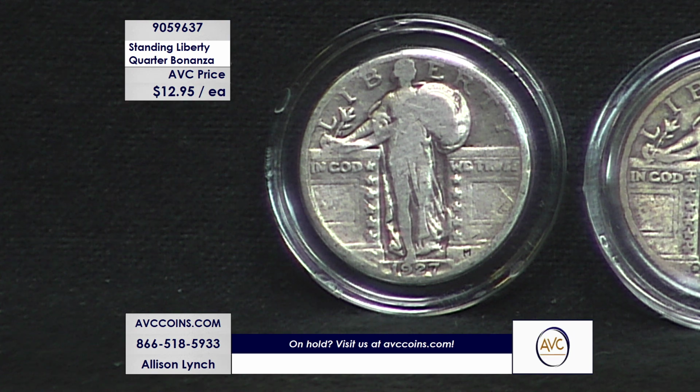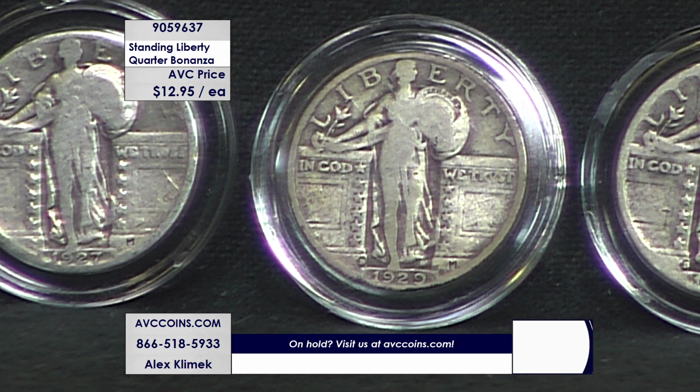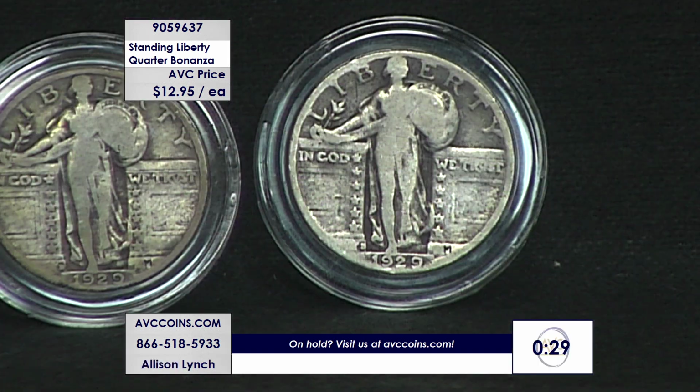Each one of these is in that beautiful hand-selected, circulated quality condition, individually encapsulated, just like you see on your screen. You'll get them in a pouch as well. We do have to put a 30-second clock up at this point, folks. Phones are very, very busy.